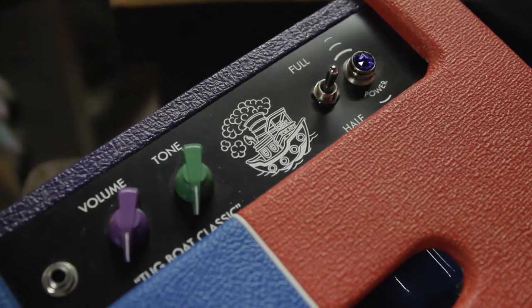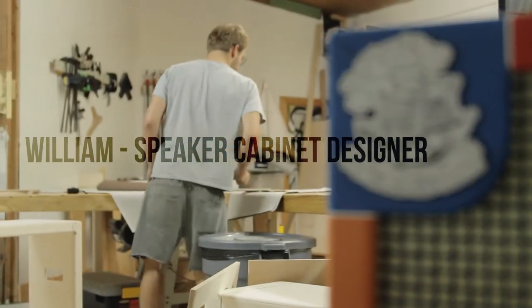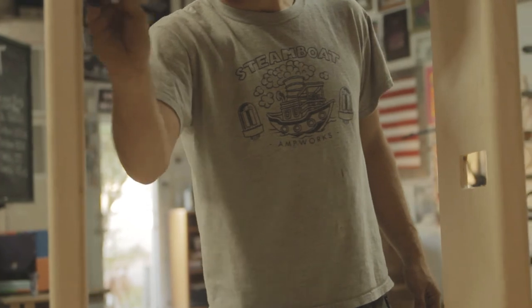And we build all sorts of cabinets, any custom sizes. We do a detuned 212 with most of our guitar amps, but any configuration you can possibly imagine, we've done. We can do it.